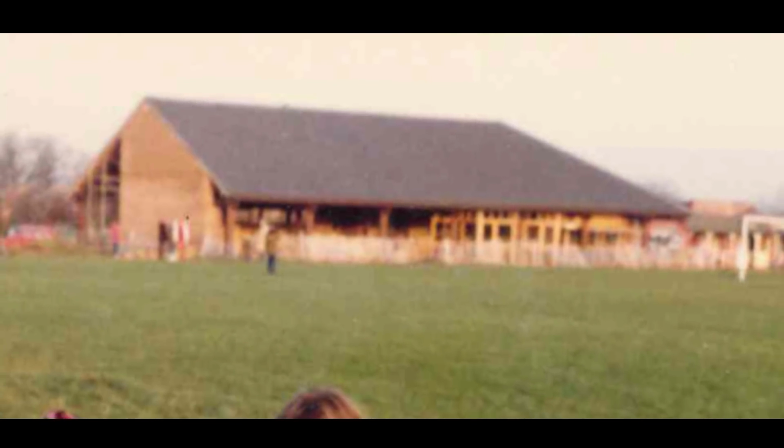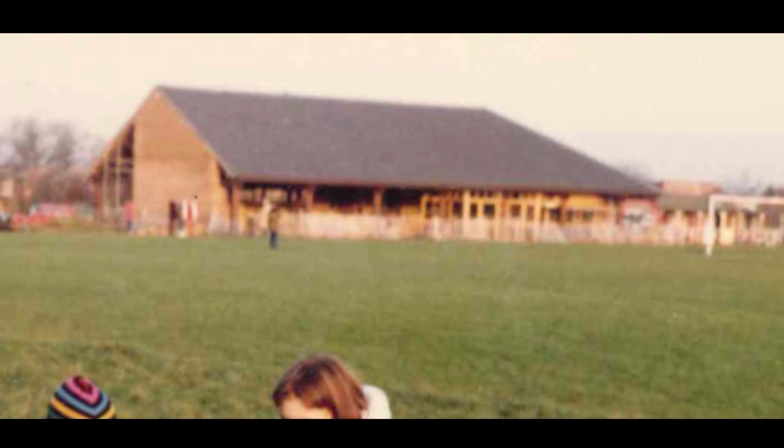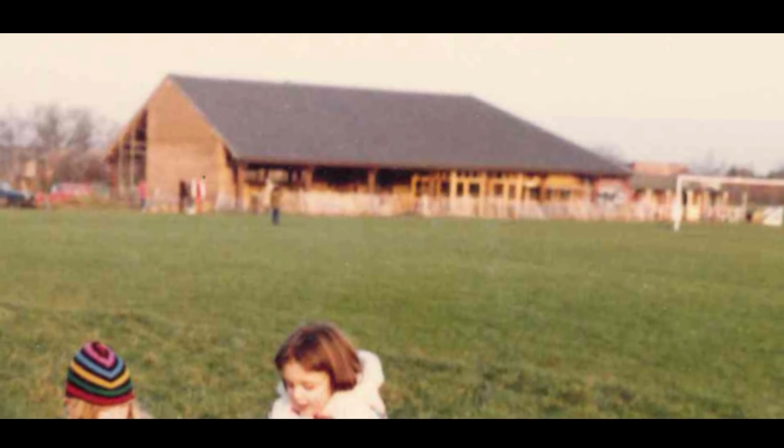Eventually we got fed up with this old contractor's hut, and we managed to raise enough money and raise loans from Shepherd Neame so that we could build a much bigger rugby club house, which we did, and we did it ourselves.